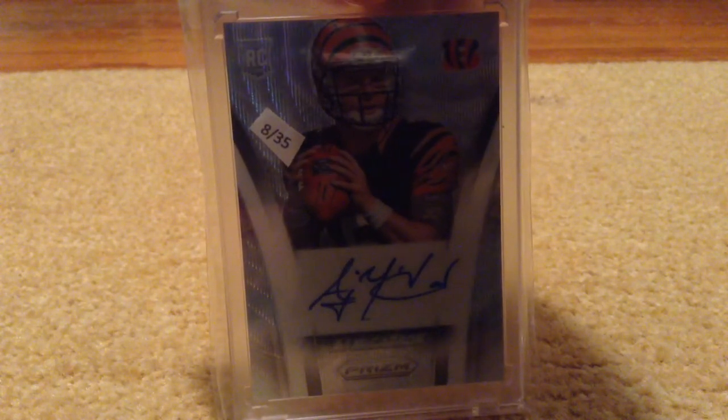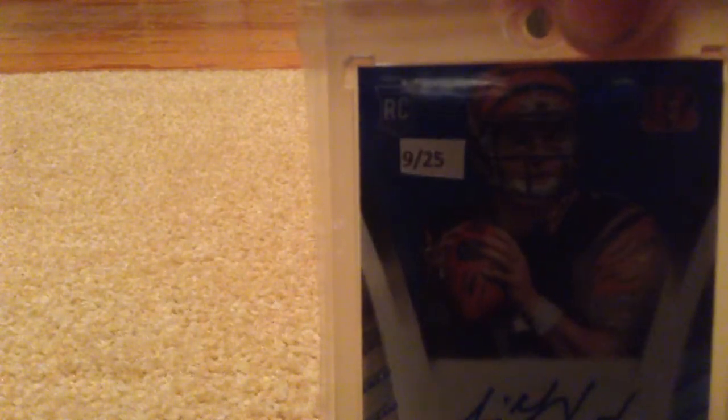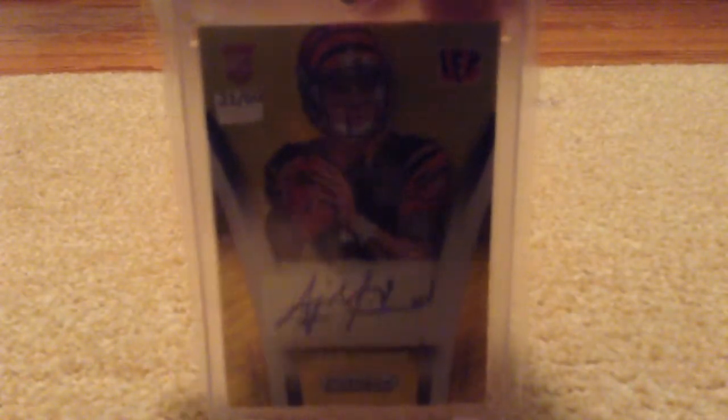Light Blue Wave autograph, numbered 8 of 35. Bengals team name, number 9 out of 25. And gold with Panini logos, number 21 out of 60. Neon autograph, Neon Dion autograph, number 38 out of 50. First one to jumpstart the PC. First autograph card. Cool. Love it.